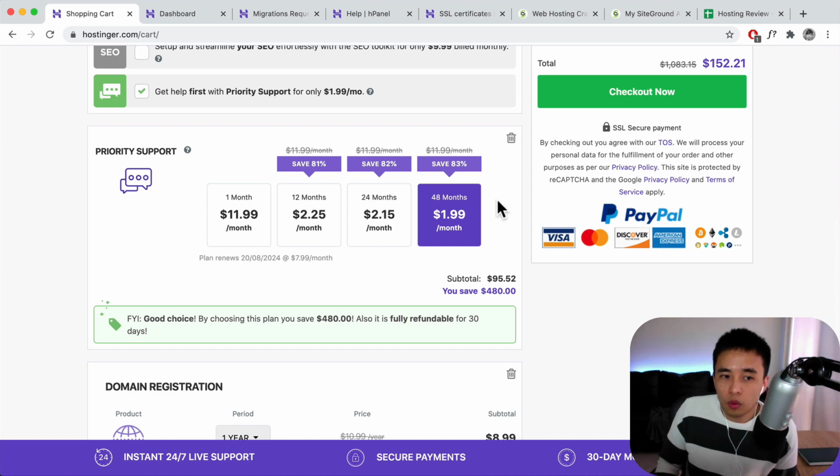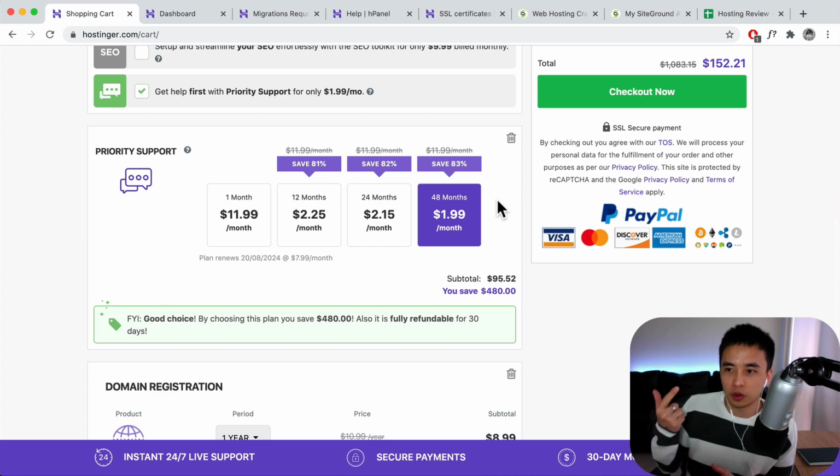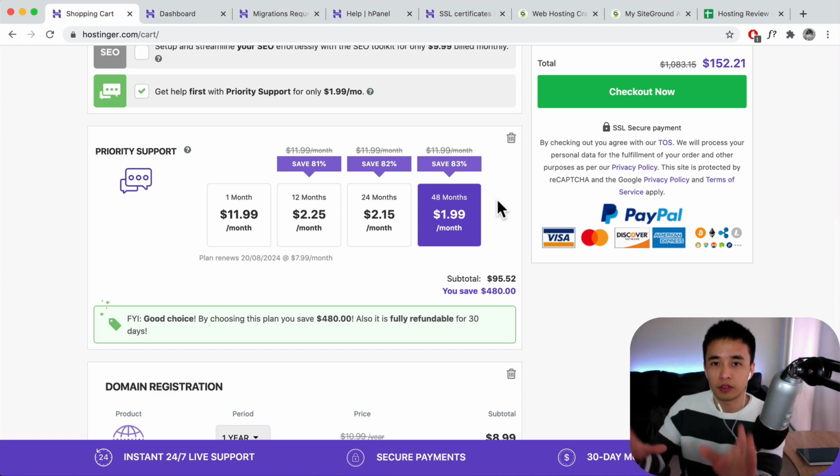So overall, I think Hostinger is like an economical airline carrier. If you go with SiteGround or some other web host, they're like a very full service airline where you've got your food, you've got your blankets, you've got your screens, like the screen in front of the seat.